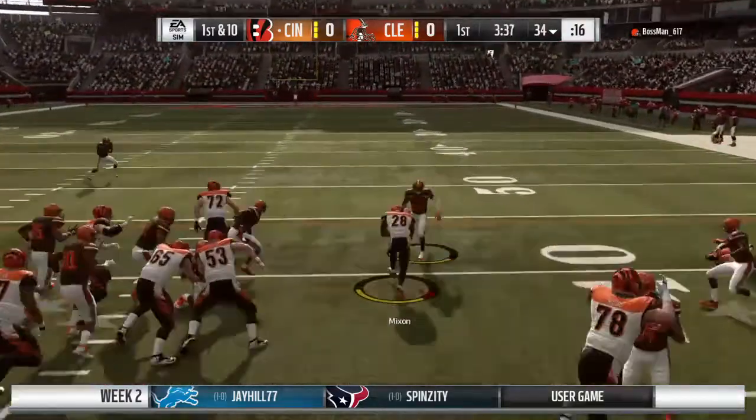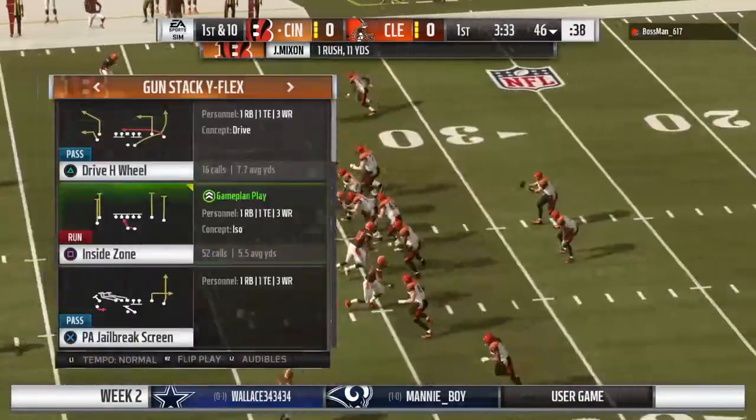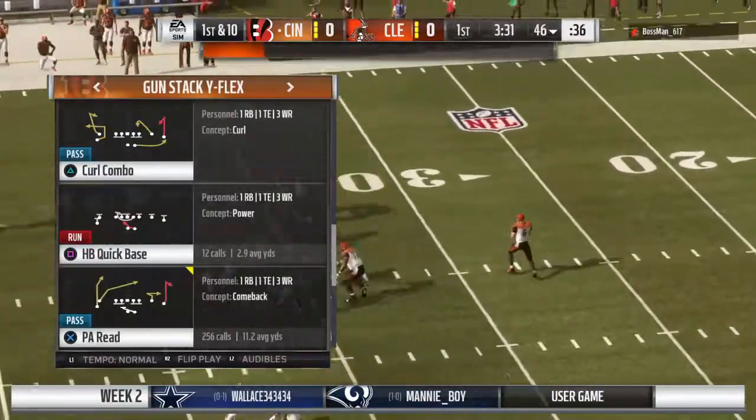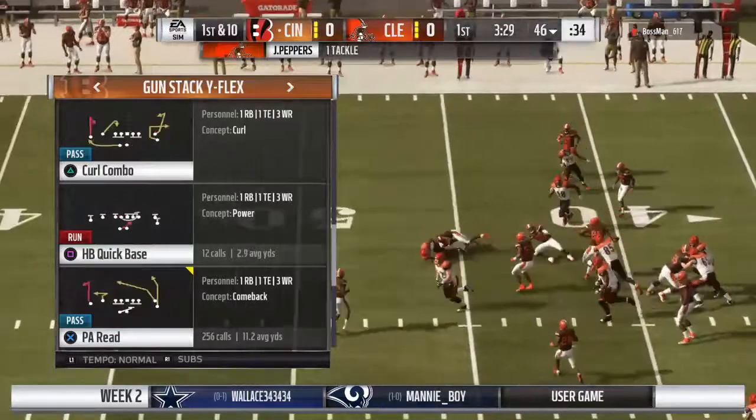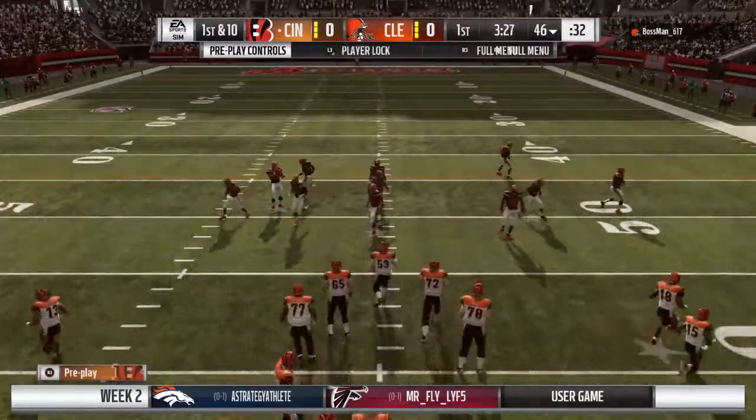The former second-round pick, this is Joe Mixon. And he slips up past the 45 before being tackled. The drive starting with a first down, 11 yards on that pickup. And that's a run that'll energize an offensive line. They'll take that one all day long.